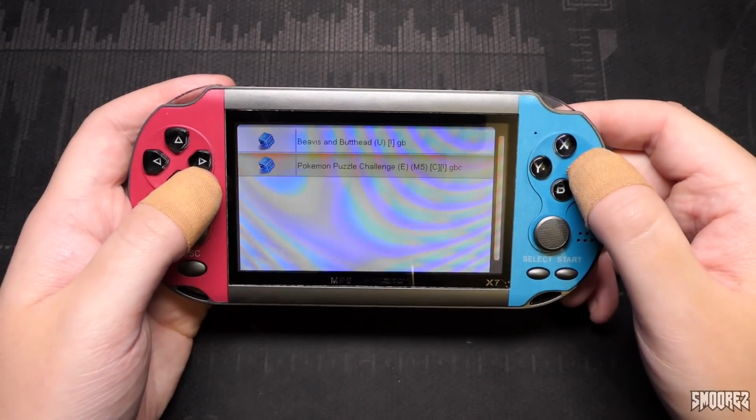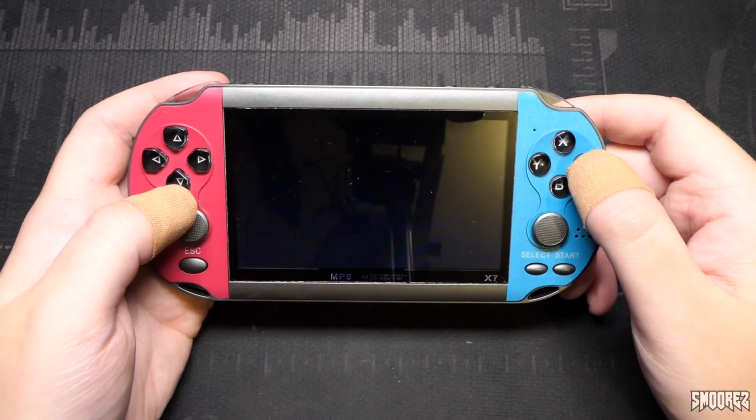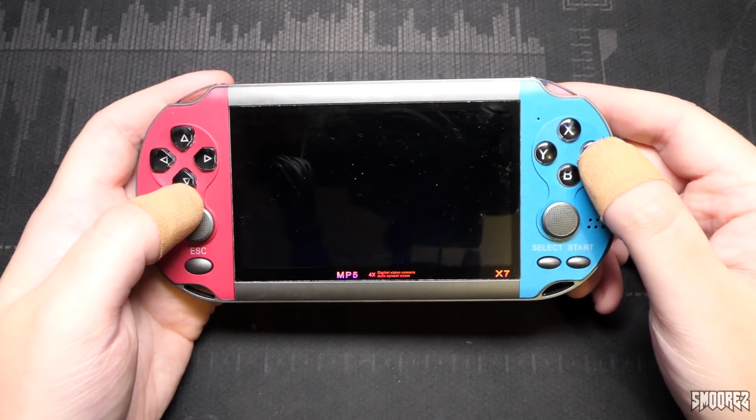But Game Boy emulation is meant to be on a square screen. We've got a 16:9 aspect ratio screen, and this is what it looks like.